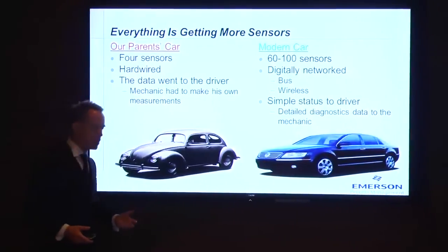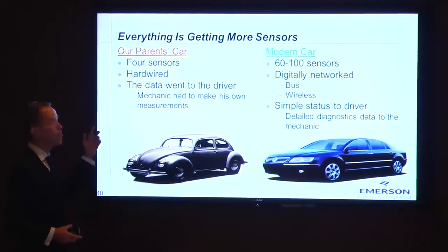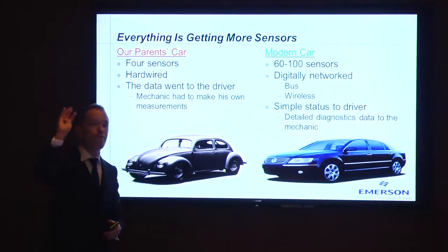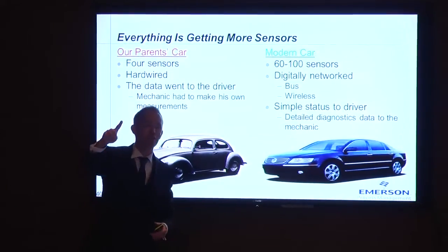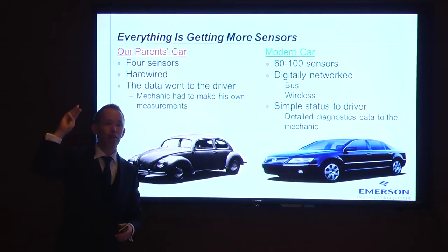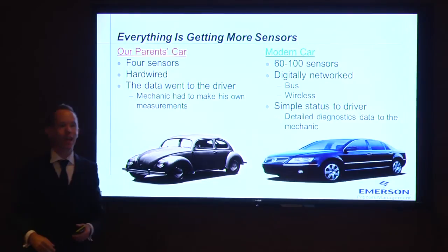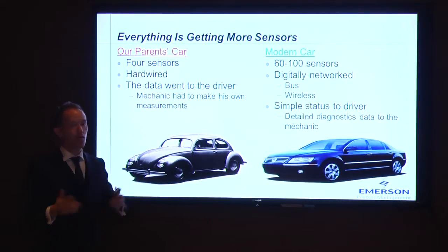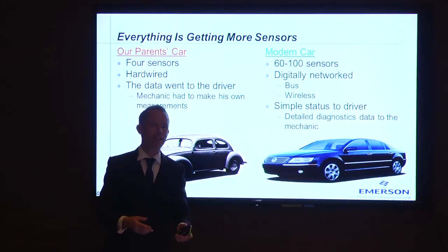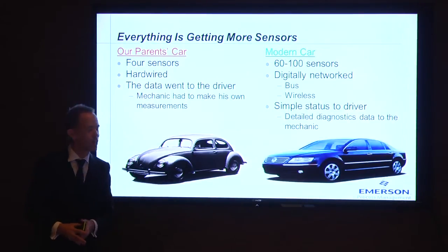So, from the exciting world of Formula One, let me bring you down to my parents' car, and possibly your parents' car, okay? So my parents' car had four sensors in it. It had a speedometer, a petrol level, a temperature, and a low oil pressure indicator light. That's all. And it was all hardwired to the dashboard, right? And so all of the data really goes to the driver. If there was any problem with the car, they brought it to the mechanic, and he had his own ignition timing kind of tester for the belt, etc.